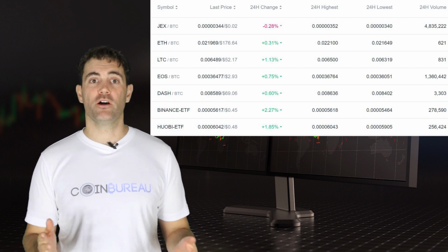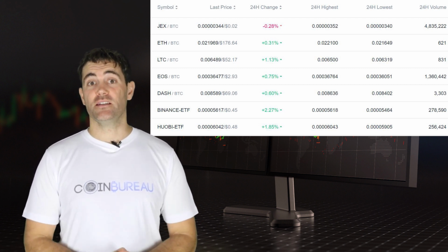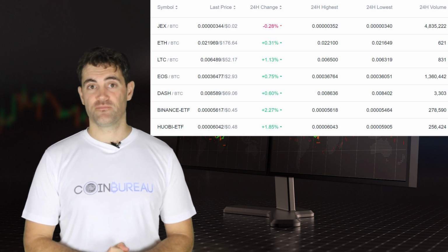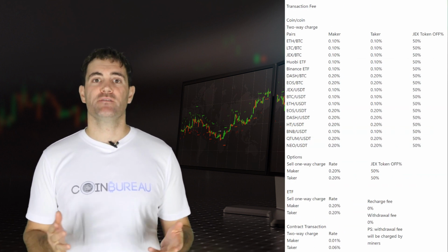These include both Bitcoin and Tether trading pairs. This is something unique that we've not seen at other futures exchanges. Anyways, we'll come back to trading instruments in a bit, as I want to take a quick look into the fees on Binance JEX. Now, like most other exchanges, Binance JEX offers a maker-taker fee model.